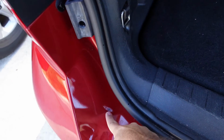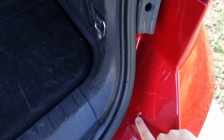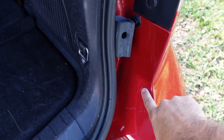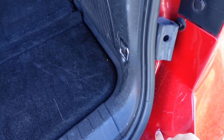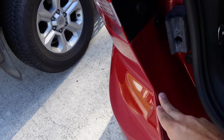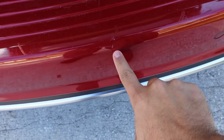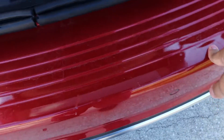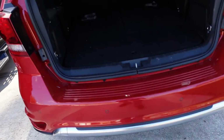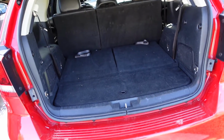The door does rub on the bumper cover a little bit when you shut the trunk, but it's nothing that's really worth getting worried about or pointing out to the collision shop. That's just one of those things that we're going to let go for now. As you can tell already, the car has had stuff loaded in here and the bumper's gotten scratched up. That's just to be expected, as you have a car that has gone on 120 plus trips.